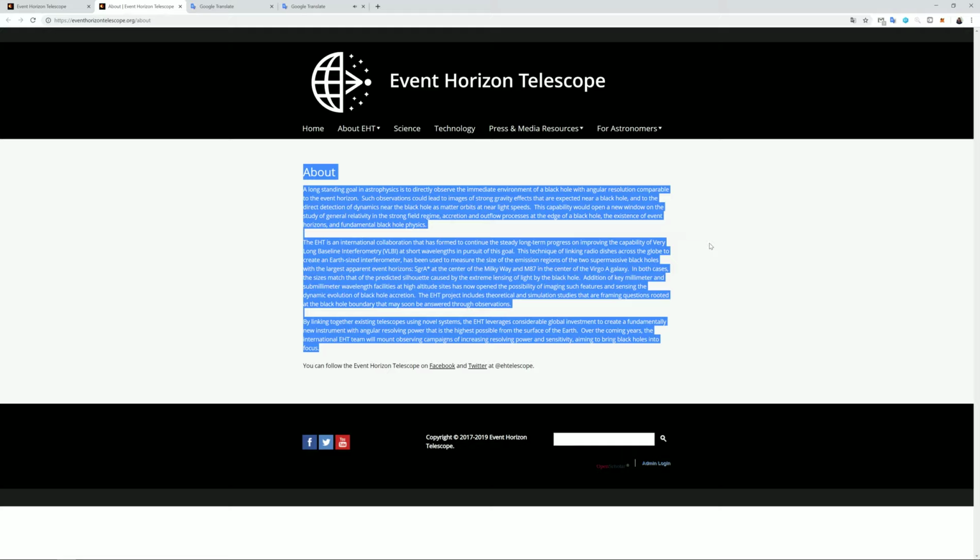This technique of linking radio dishes across the globe to create an Earth-sized interferometer has been used to measure the size of the emission regions of the two supermassive black holes with the largest apparent event horizons, Sgr A* at the center of the Milky Way and M87 in the center of the Virgo A galaxy.